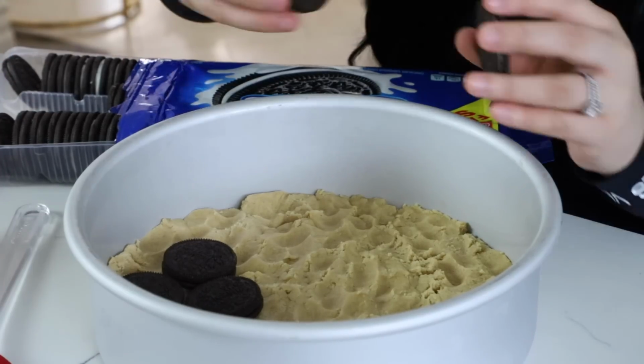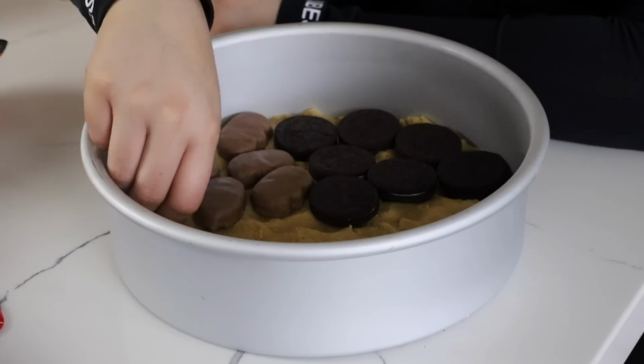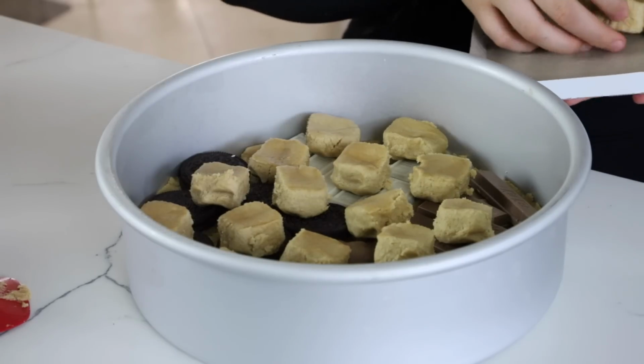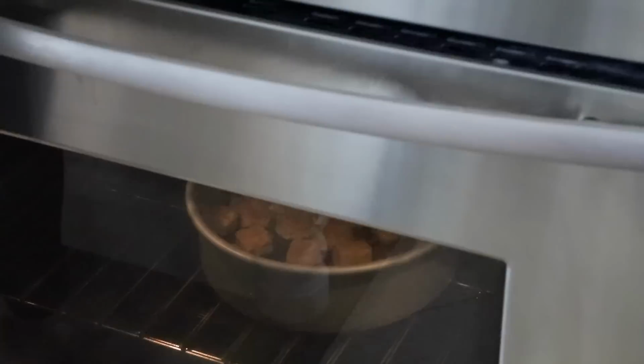I love, love, love Oreos. Look at these. Pumpkins! And then you top it off with more cookie dough. I just placed them everywhere, and once I put them in the oven, they should all spread out nicely. We're putting it in the oven for about 25-26 minutes at 350. So let's throw it in the oven.